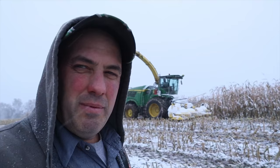I've never chopped corn in the snow before. Usually we're not this late, and it's just an unfortunate set of circumstances this year. But this is the last day of chopping for 2019, so we could put this in the storybooks for sure, being the fact that we've chopped corn in the snow.